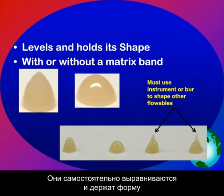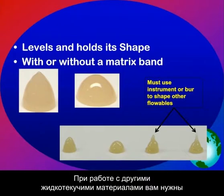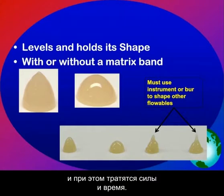They level themselves and hold their shape with or without a matrix band. With a lot of the other flowable materials, you have to use an instrument or a burr to shape the material, and that becomes much more difficult, more time-consuming. This material does not need all that.